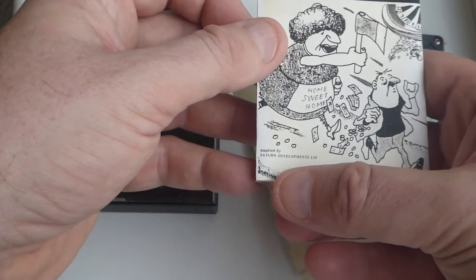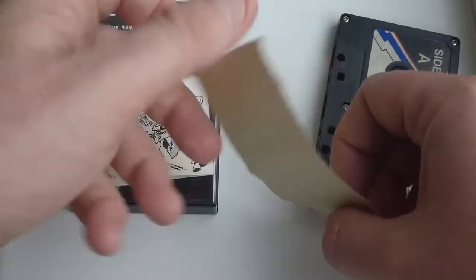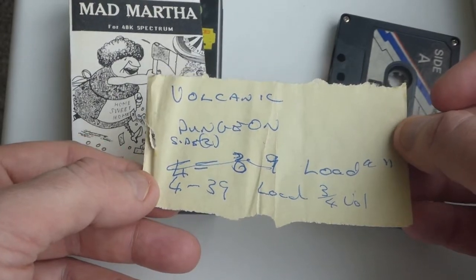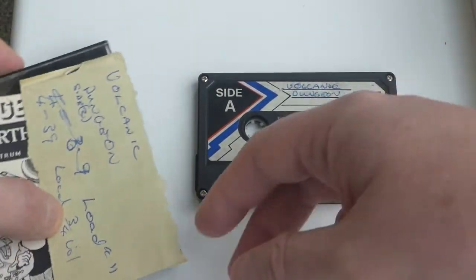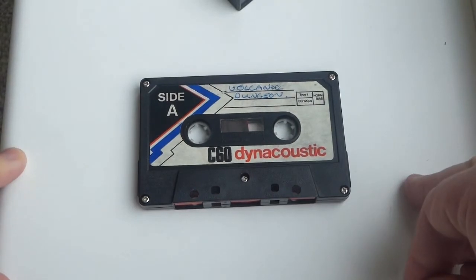It says down the bottom here, supplied by Saturn Developments Limited. And then there's another piece of paper in here which has just the basics of where it is. Not very much, realistically. So, without further ado, we'll move all that out of the way. We'll put this in a tape drive.